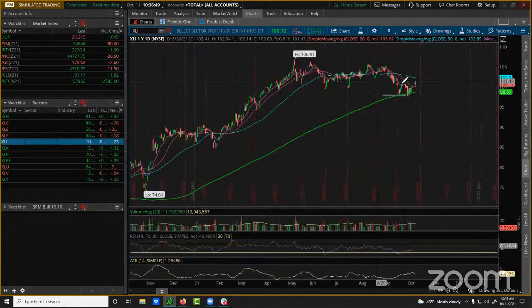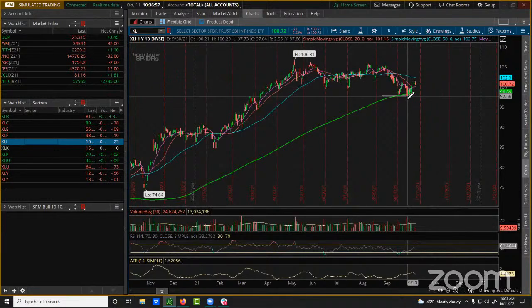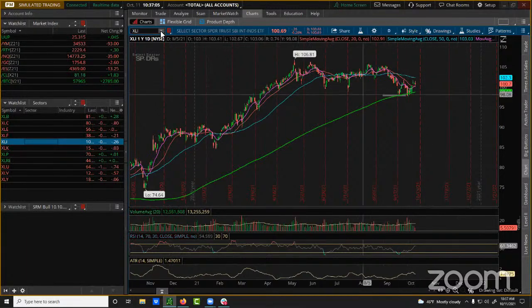Industrials was a hot mess of nothingness two weeks ago as we were forming a bearish retracement with momentum and we were going to kiss the 200. Well, what do you know? We formed a bearish retracement and we kissed the 200, but the 200 held, and now you see the picture a little bit differently.